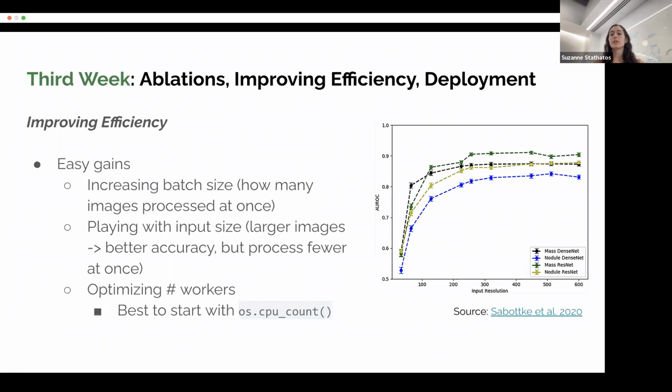So easy gains were increasing the batch size in PyTorch, so how many images can be processed all at the same time in parallel. Playing with the input size: if you have really, really large images, there's more of a bottleneck to transfer that to the GPU, even though really large images may mean a better accuracy versus really small images that you're probably more able to process quickly.